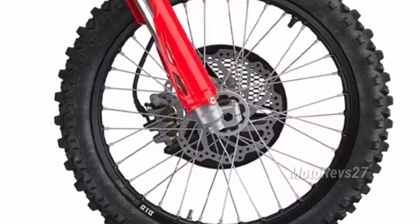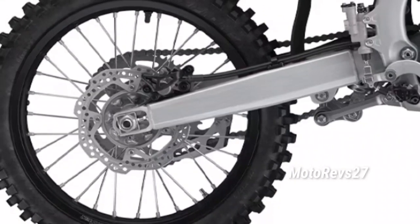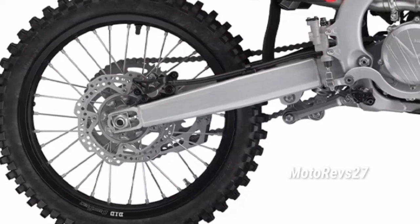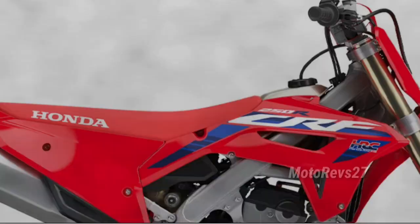2024 CRF250R features engineering, 9-plate clutch assembly. Say goodbye to clutch fade. The bike uses a 9-plate design to improve durability and hookup. That means less slip at peak horsepower, better torque transmission through the clutch pack and greater durability.